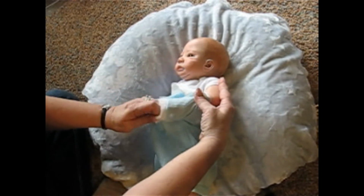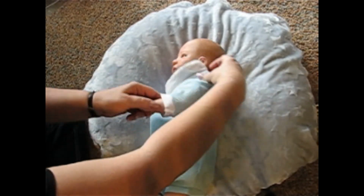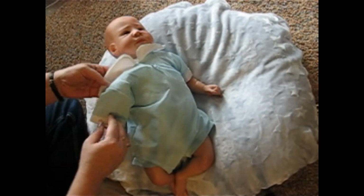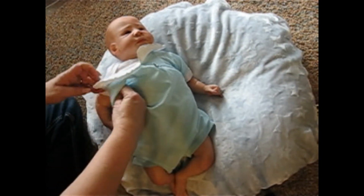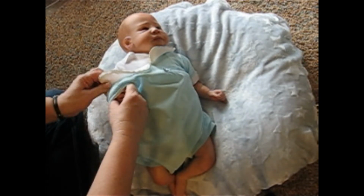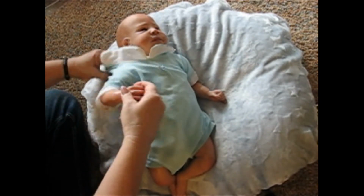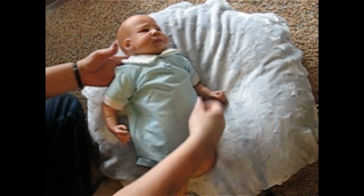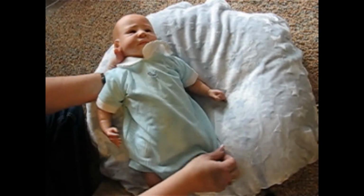Should have gone over his head. I think we'll get it this way. And I got this one also a little bit bigger, because you never know what sizes the clothing ran then, and I didn't want it real tight on him. I found that the newborn clothing was a little bit tighter on him than I liked.